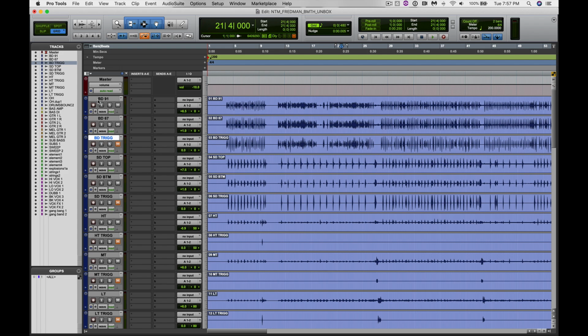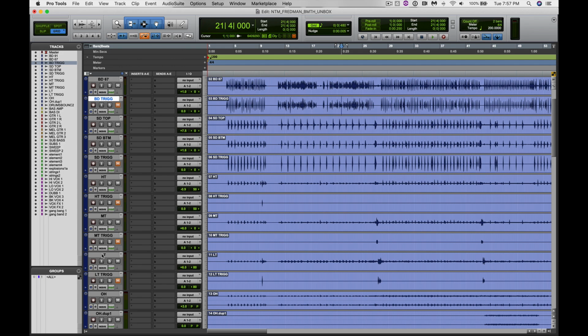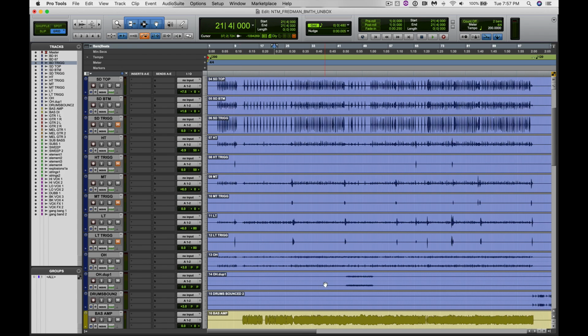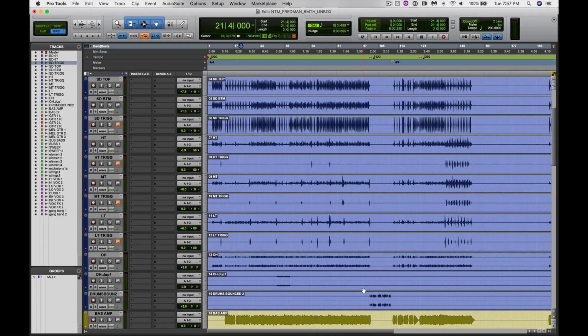So you got 2 kick mics, snare top, snare bottom, high tom, medium tom, low tom, stereo overheads. Looks like a couple overhead overdubs. This is some sort of effect. I guarantee it. Yep. And that's it. Not even any rooms. No under tom mics. This is very, very stripped down.